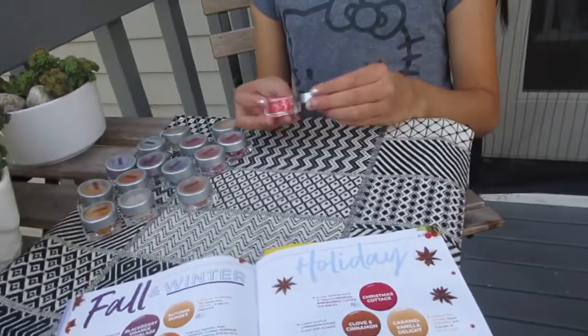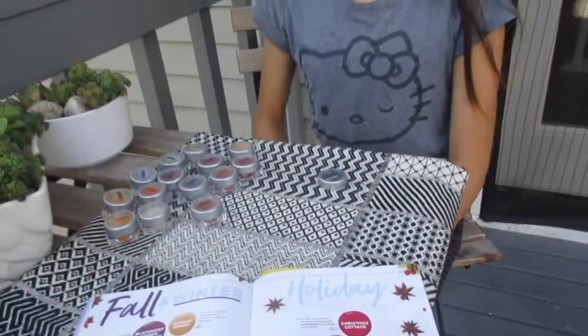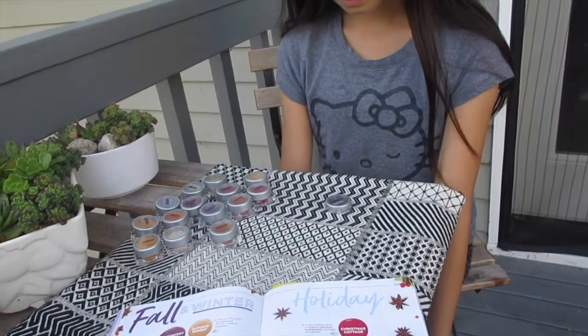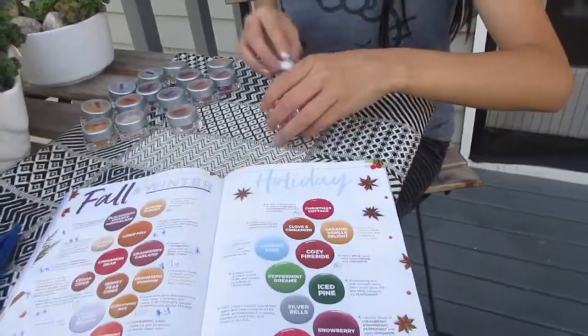Okay, last one. Peppermint Rush. Peppermint Rush is peppermint, sweet vanilla, and a quart of freshly fallen snow. Oh, yeah. This smells like candy cane. Yeah, candy cane, so it's a good Christmas scent.